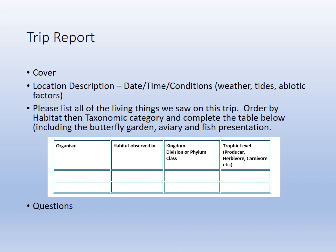List which habitat it was in. Was it in a dune relic like the turkey oak? Was it on the island like the mangrove? And then answer the questions. Include any references outside like you do. Always include them. And enjoy it.